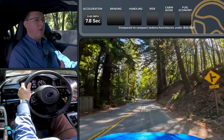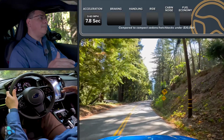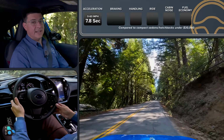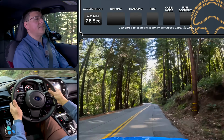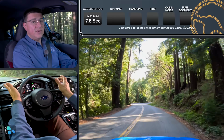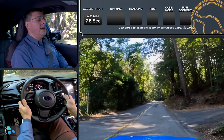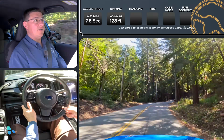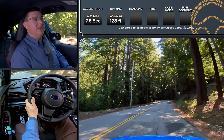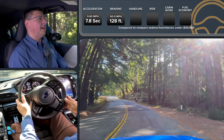And that really is the important thing to keep in mind with this RS model, is it has an RS badge, but it is not trying to be a Civic Si competitor. On the other hand, pretty much all the turbocharged competition is going to be faster than this to 60, and most of the competition is actually going to stop a little bit shorter from 60 as well. It took this model 128 feet to get from 60 miles an hour to 0, and that's likely due to the tire choice. These Yokohama tires are a little bit more efficiency focused than I might like.